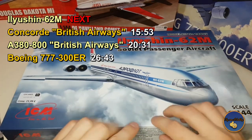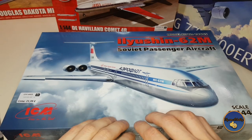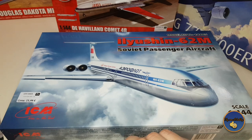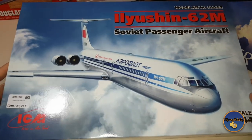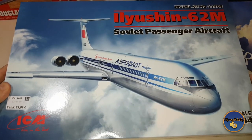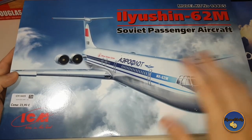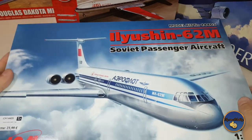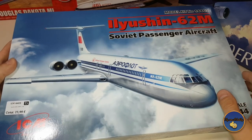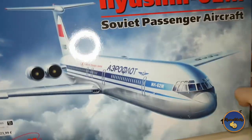And we are already at the ICM model, number 14405, which is the ICM Soviet passenger aircraft Ilyushin-62M in 144 scale. This is a pretty cool model, because Soviets really built cool, big, massive Russian planes, you know? And just looking at the box art itself, it's pretty cool. Like these two, the Havilland and the Dakota, on the backside also had a very good box art, but this just looks more prominent.